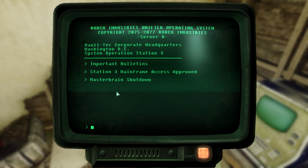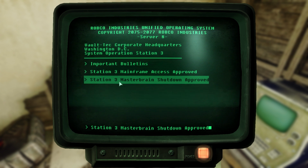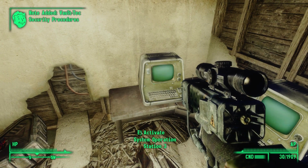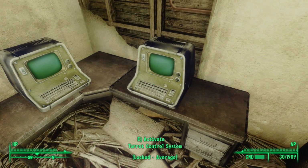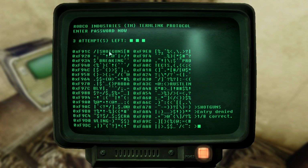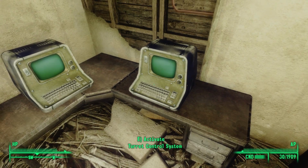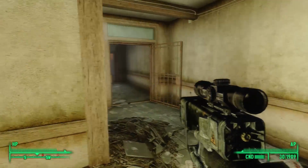The final option is Master Brain Shutdown. After selecting this, we get Station 3 Master Brain Shutdown approved, and the security procedures are added to our Pip-Boy as a note. Now, we destroyed that ceiling-mounted turret just a moment ago, but just in case there are others on this floor, we can hack the turret control system terminal to deactivate all turrets on this floor. And it's a good thing we did, because passing through the western door, we walk right into another ceiling-mounted turret.